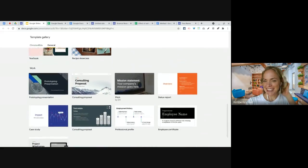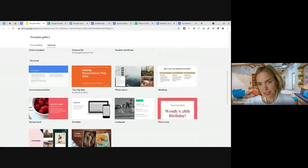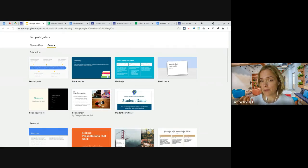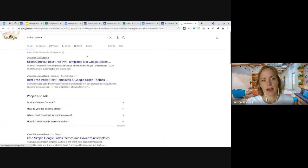So these are the slides templates that exist as well. But we wanted to also share with you that beyond these slides templates, and it's the same for docs and things like that, there are some really fabulous free template galleries for slides online. That design, there's so many educational ones on there. So Slides Carnival is the one that Chris is going to right now.